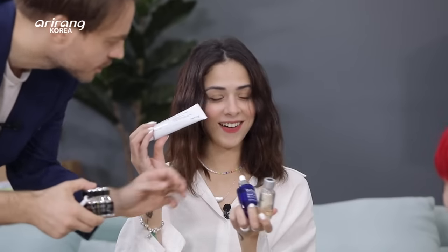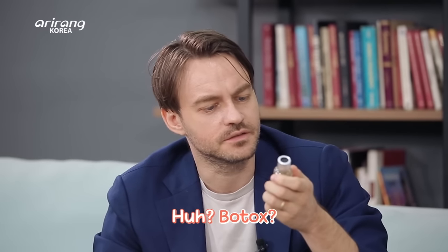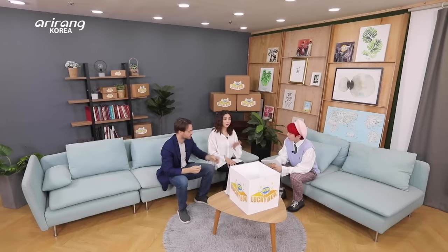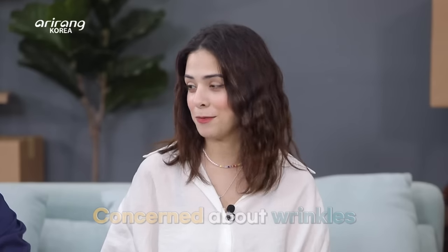Guys, I think I have a gift for my mom now. Wait a minute. Botulinum. What is that? It's kind of like a Botox or something? Put Botox on my face? Okay, you know what? I'm so excited because it says here that it's for whitening and anti-wrinkle products. And I'm getting worried about my skin, about the wrinkles.